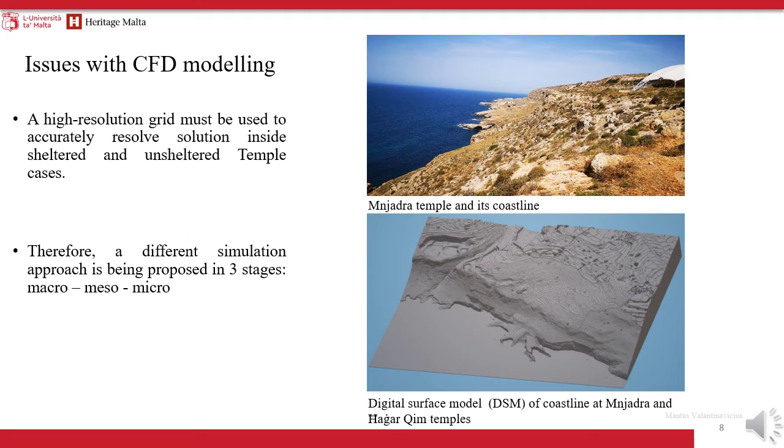Because of the high resolution grid, which has to be used in order to accurately resolve the solution inside the sheltered and unsheltered temple cases, which would lead to very high computational cost, a different simulation approach is being proposed in three stages: macro, meso, and micro, where in every stage the previous simulation results are going to be used as an input for the next stage. Of course, we have to consider the errors and uncertainties of the simulations. Therefore, model verification and validation has to be taken into account.